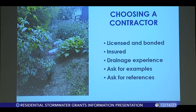So when you are choosing a contractor, like I said, it's good to try to pick at least 3, or at least have 3 to choose between. And some of the things you want to think about when you're choosing a contractor is asking them if they are licensed and bonded. Are they insured for their work? Do they have a history of drainage experience? And are they comfortable giving you examples of their previous work or references of their previous work?